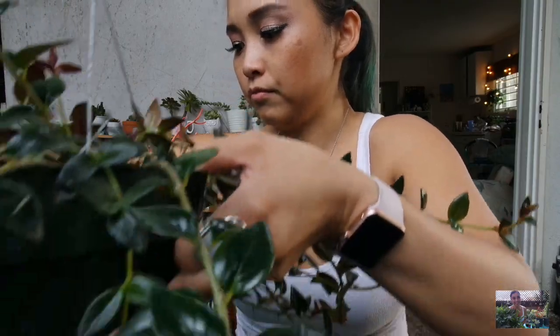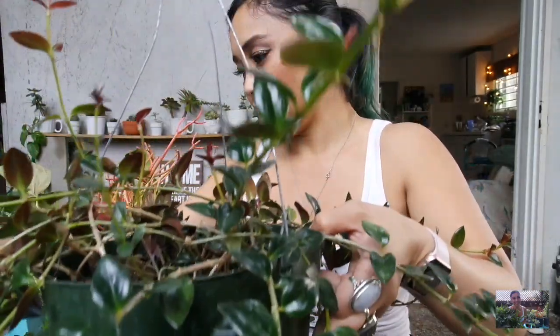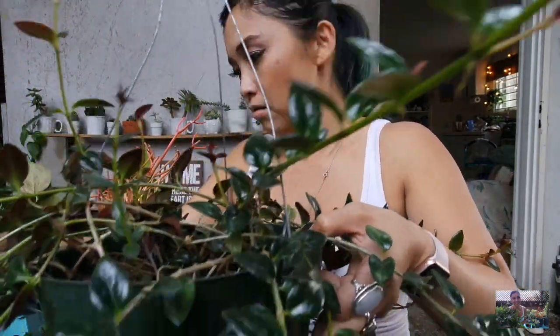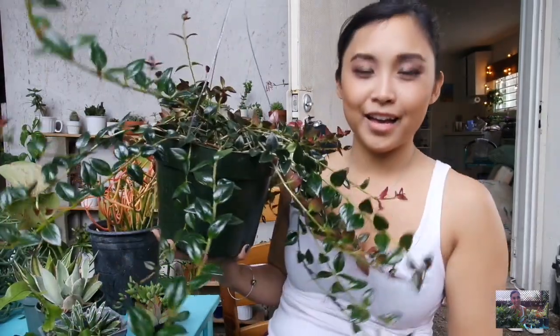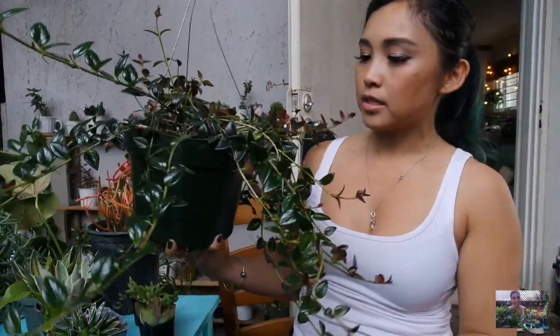Now, let's go ahead and talk about them because they're just so cute. They are just hugging each other, and I do not want to have anybody break apart here. All right, so come on, guys. Okay. Let's talk about this guy here.